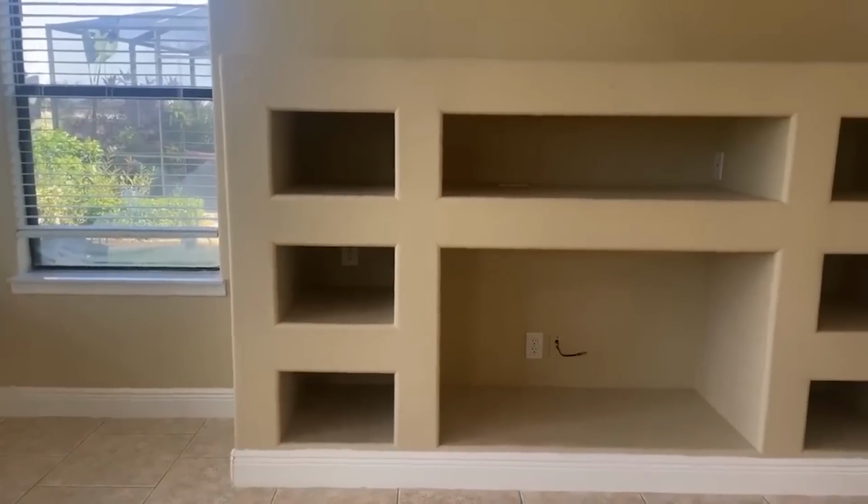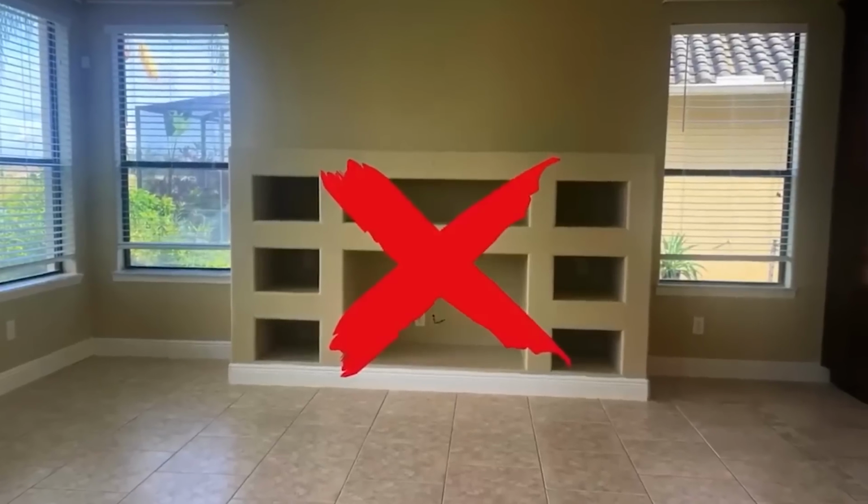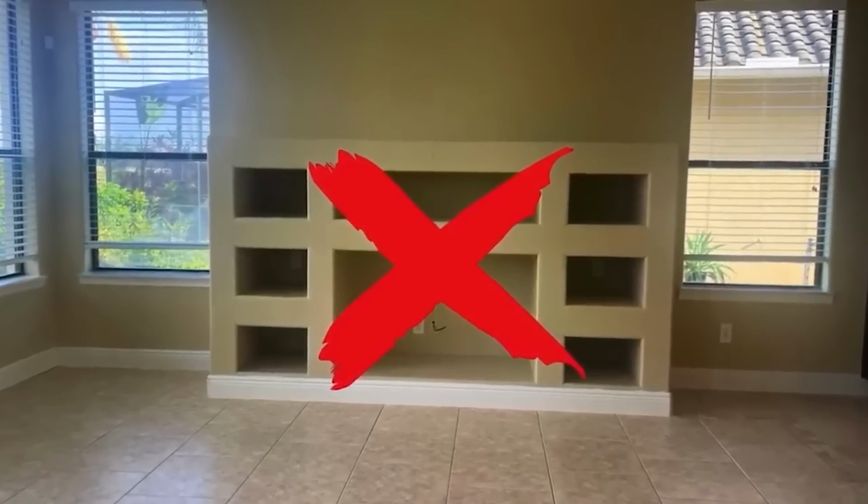If you have in your home any kind of entertainment center or shelving that's built out of drywall, that is something that I would recommend you addressing. In my case, the way it's built is just not functional at all. So for myself, I'm going to be ripping this out and starting from scratch.